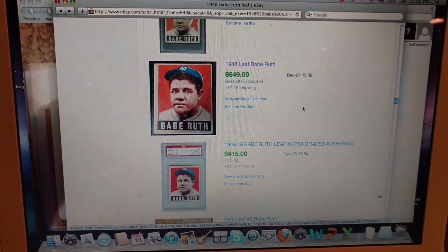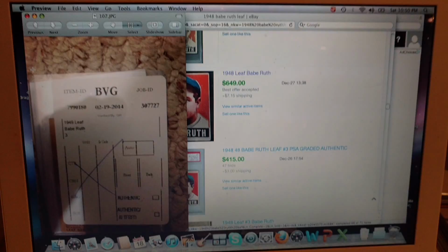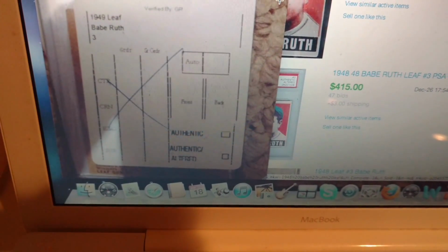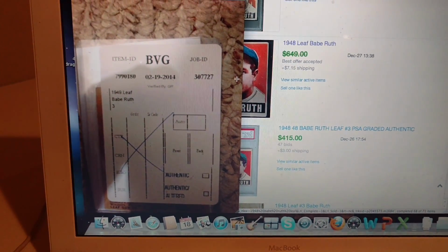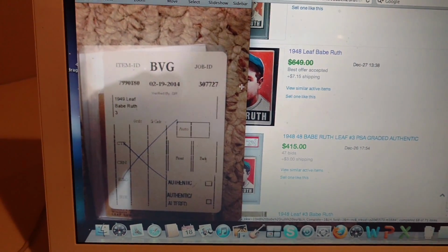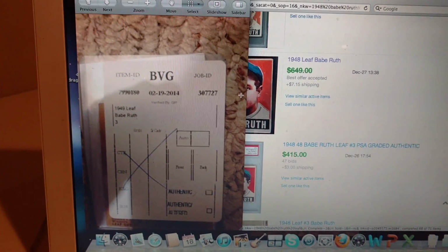But even after looking at it, I wasn't totally convinced that it was a fake card until I took a picture. And you can see here, 1949 Leaf Babe Ruth, questionable authenticity came back. Not only did I bring it to BGS, but then I brought it to SGC, and they also said that it was a counterfeit card. And needless to say, it was a very difficult process to get my money back.